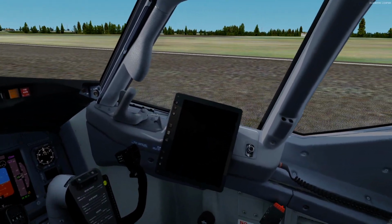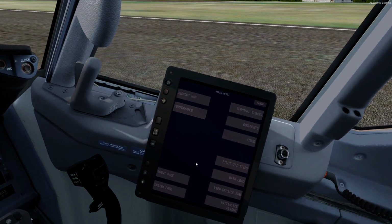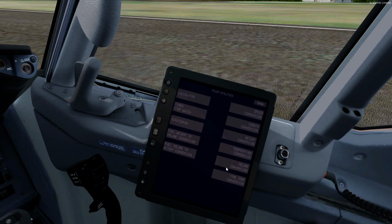First thing you'll notice is obviously the EFB, the electronic flight bag, that they have brought in. EFB has many features to it. I love it so much, because if we go to pilot utilities, I think it is, yeah, here we go. You have all these features that I never even knew were there until a few days ago, and it's so useful.